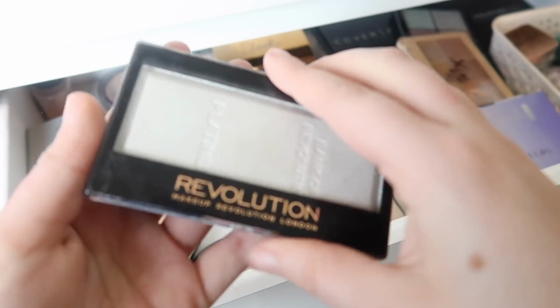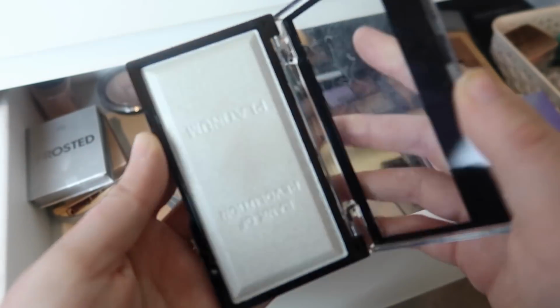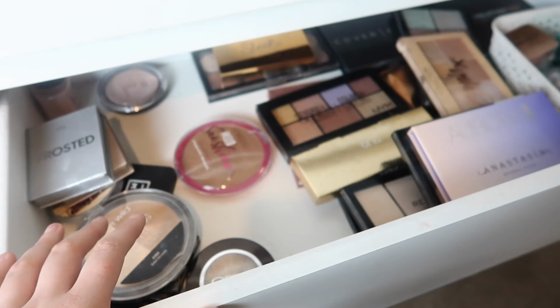Oh my gosh, I don't know why I still have this because there's really nothing there. Yeah, it's just a very poor chalky highlighter, so I think I'm going to put that to one side because I'm going to get rid of that. That's actually a good idea.